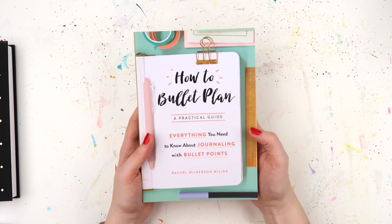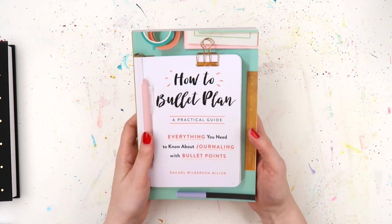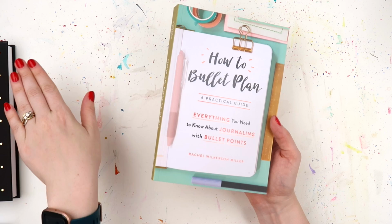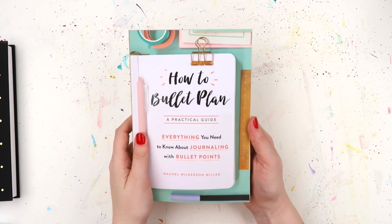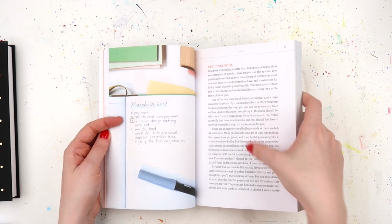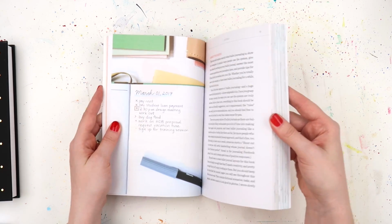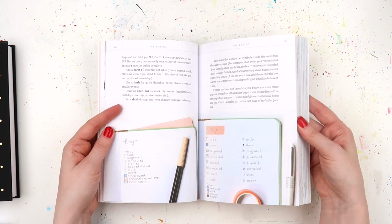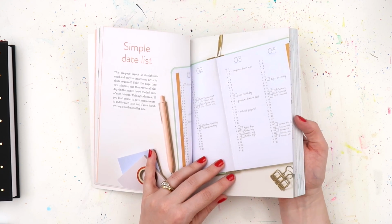And then the other one that I bought was this one, How to Bullet Plan by Rachel Wilkerson Miller, and I would call this the more pretty planning book. So this is more the basics, the foundation, the facts about why to bullet journal, and this gives some really good ideas for different types of layouts. So at the start it goes through, again, what is bullet journaling, why do you do it, and it also has a lot of beautiful photos with examples in it as well. So it goes through different types of keys, and then every spread here is a different type of spread that you can include in your bullet journal.